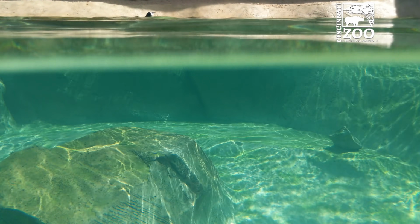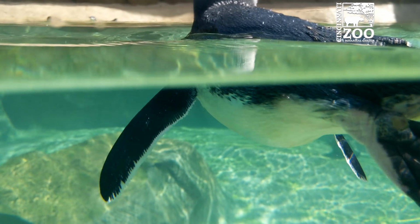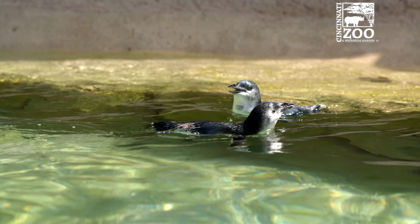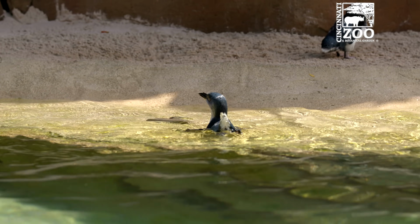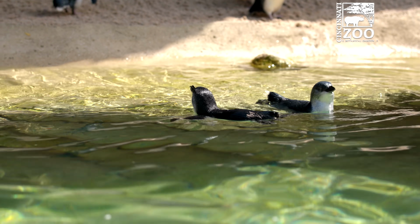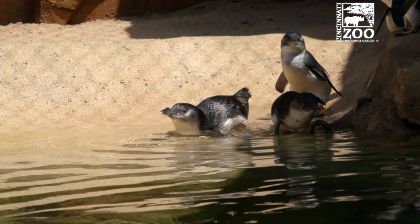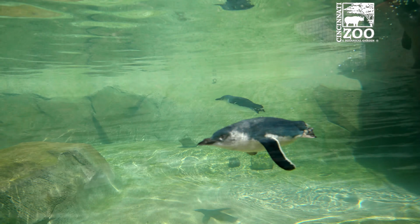We have some turbulent wave generators in the pool that make the water more interactive. So we've already seen them interacting with that space, where they'll swim into the current and you can see them speed up. And so that makes it a varied experience for the animals and causes them to exercise their swimming muscles a lot better. So the one thing that's different about this is underwater viewing.